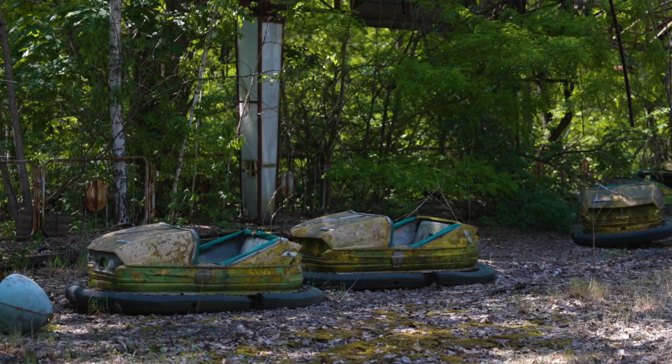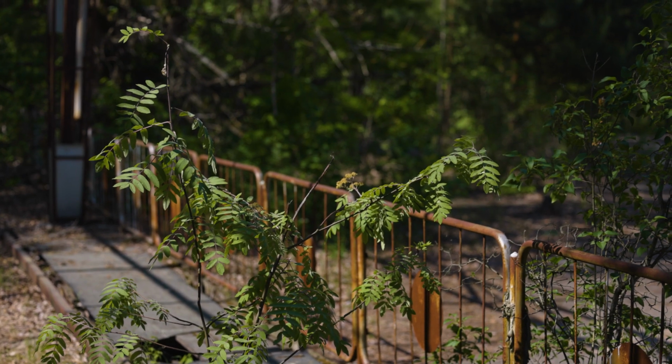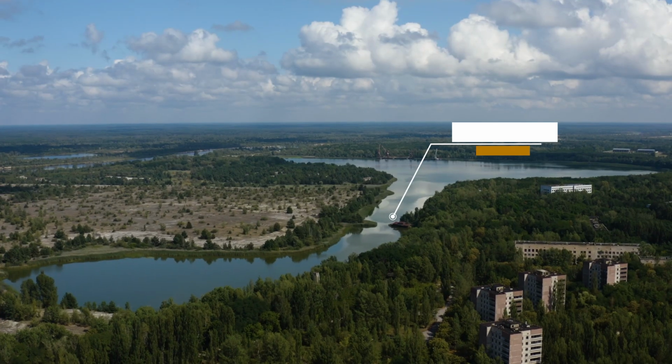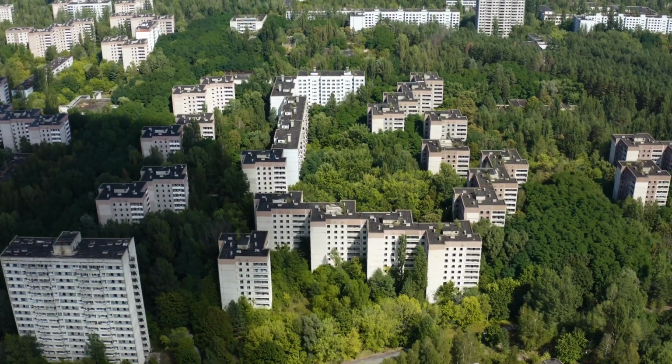In this episode, I will continue to talk about the objects of the exclusion zone that can still be visited during organized press visits. And of course, I will show their current state as of May 2023.